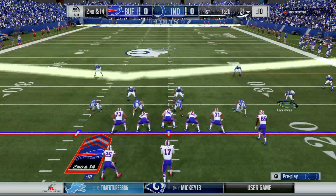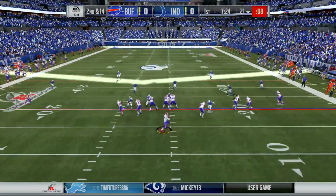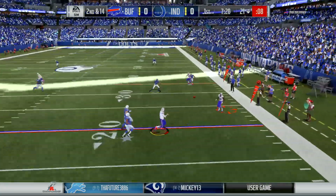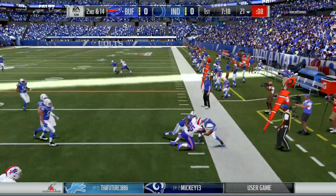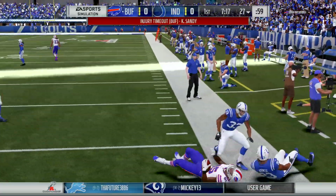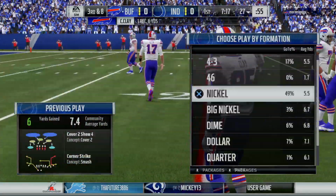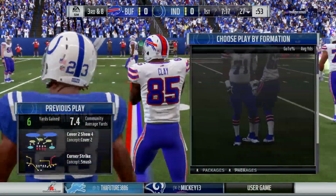Now Allen throwing on second down. Eluding the pressure right. Man on the right side, it's the tight end Clay. And they'll bring him down at the 27-yard line. I like the design of that play, or shall I say the way it ended up.